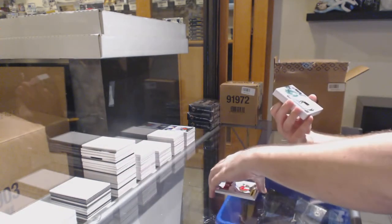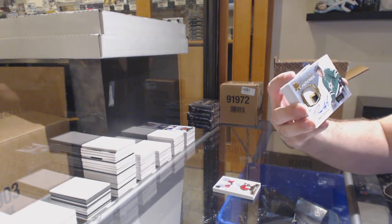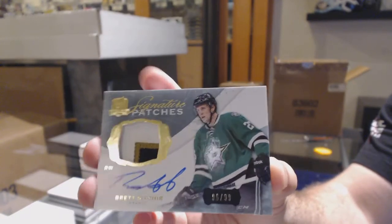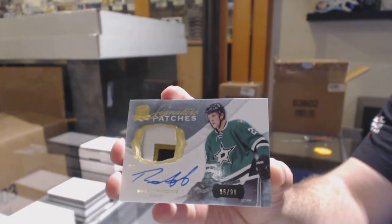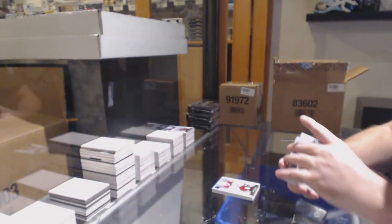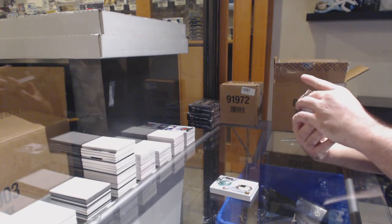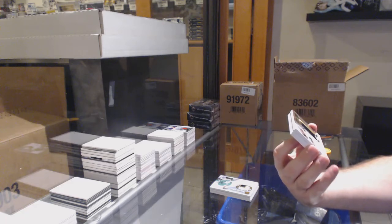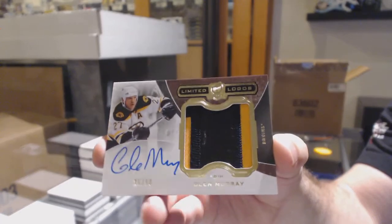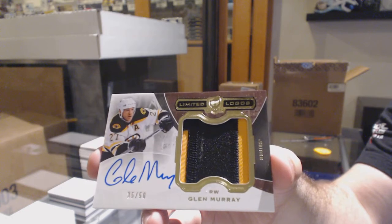We've got signature patches for the Dallas Stars to 99, Brett Ritchie. Signature patches, Dallas Stars. I think we opened one of these a couple days ago, if I remember correctly. Limited logos patch auto number to 50 for the Boston Bruins, Glen Murray.